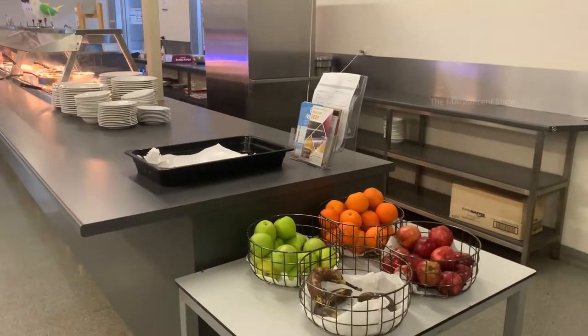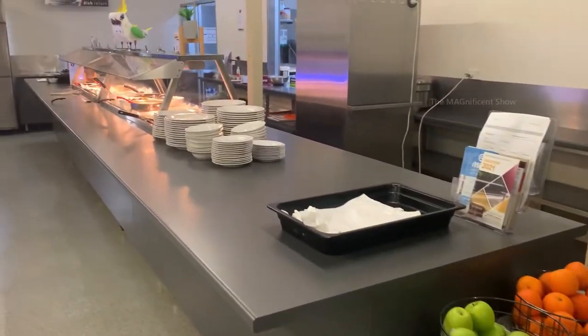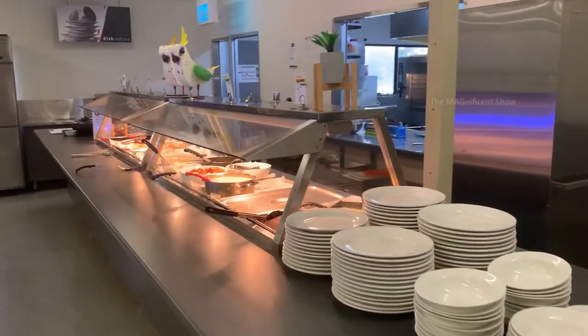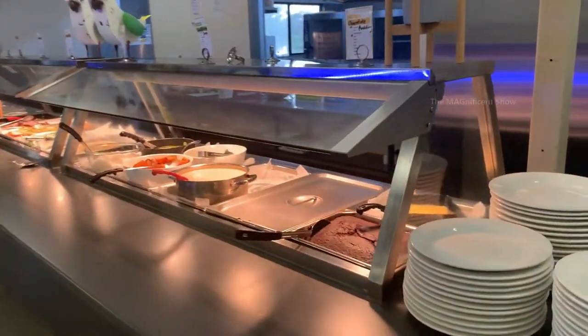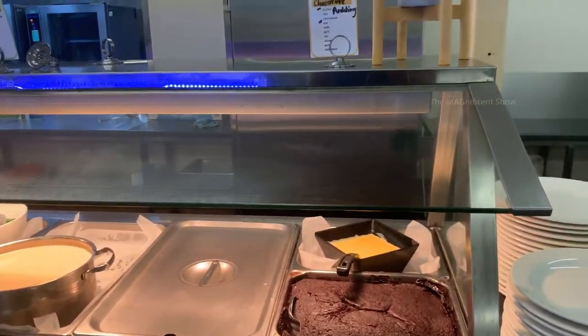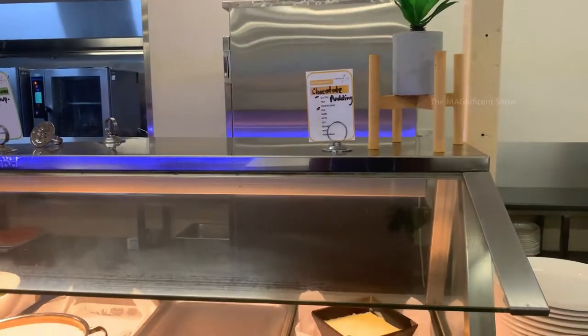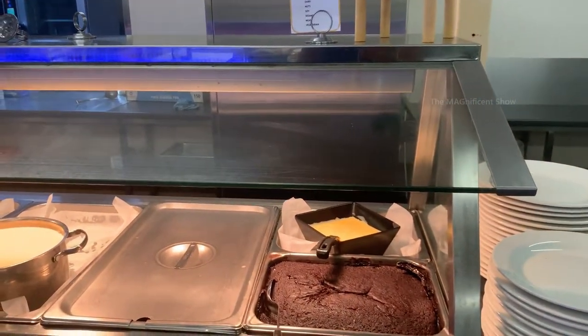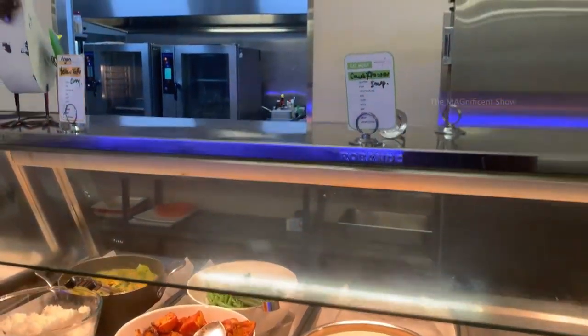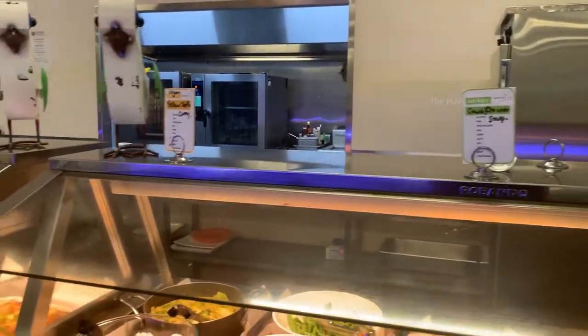It is buffet system in this hotel, guys. You can have whatever you want. Let's see what's the menu tonight. First, chocolate pudding and custard available. That's for dessert, guys. After that, you can see cauliflower soup. That's for the starter, guys.